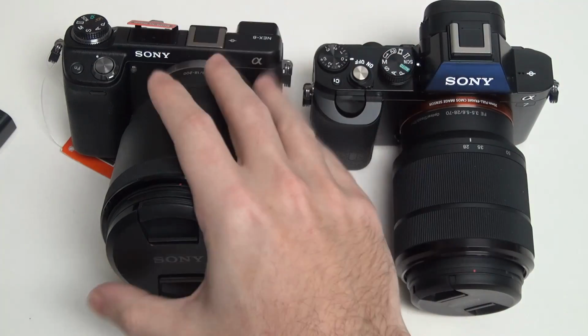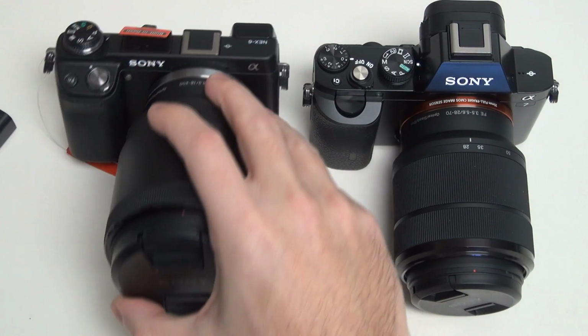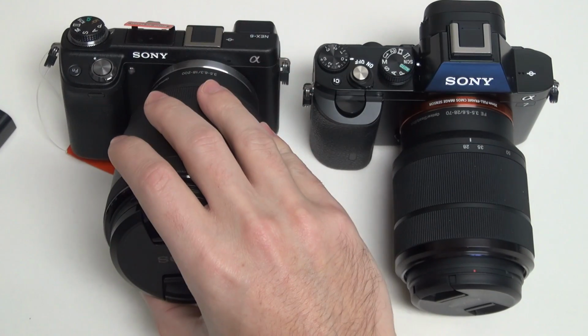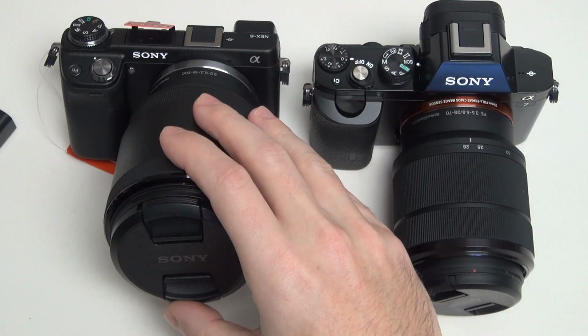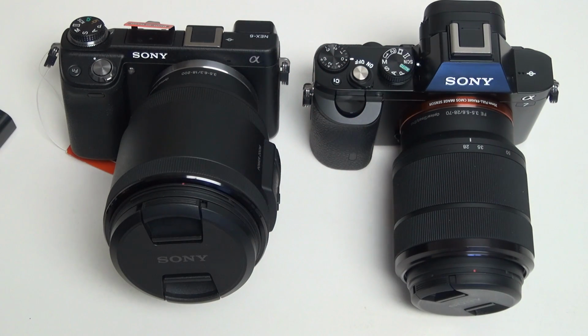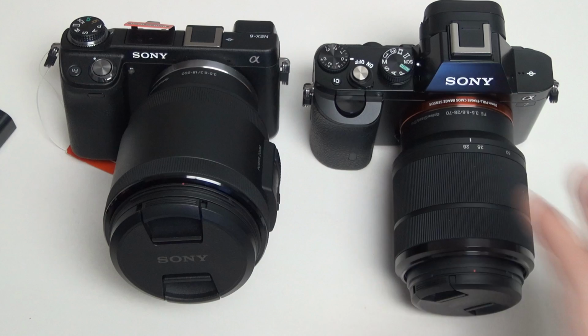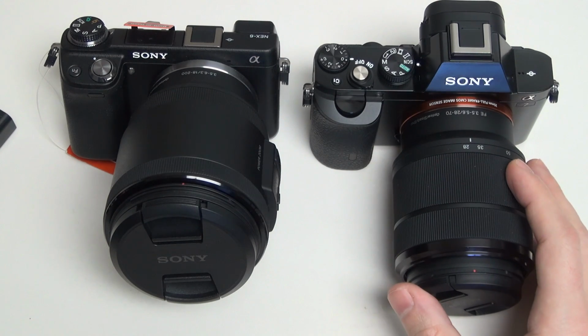So the NEX brand may have been dropped, but it's coming back. Don't worry. If you're waiting for your successor, don't start selling all of your E-mount glass to move to the FE, because this is not planned obsolescence from Sony. This is not a brand they're throwing away. They didn't spend all this money to try to make you move to the A7, although the timing does, without a question, entice many buyers to do so.